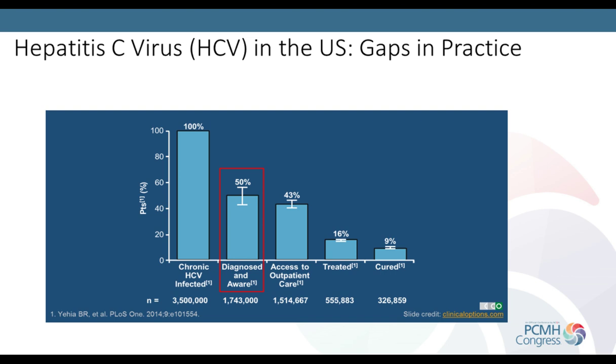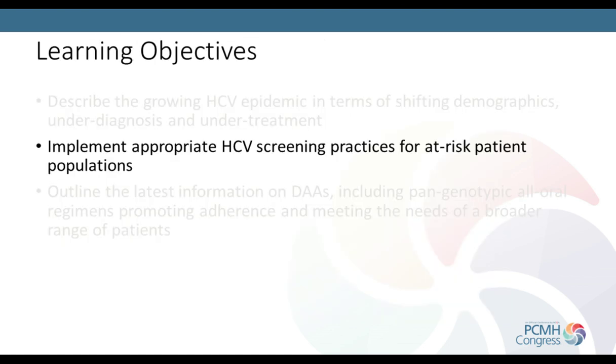Now, this slide has data all the way up to the end of 2014, and to be fair, since the beginning of 2015, we've cured another 300 to 350,000 patients. So we've probably cured 600,000 or more patients with hepatitis C in the United States now, but there are still lots of patients that have not been treated and cured, and there are lots of patients that haven't been diagnosed. So why is this? Let's look at the hepatitis C screening practices.